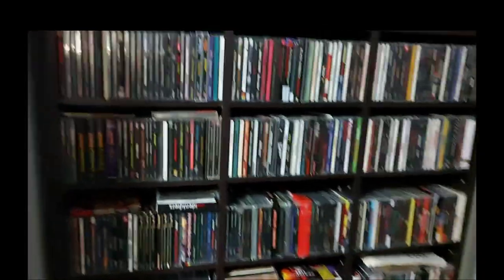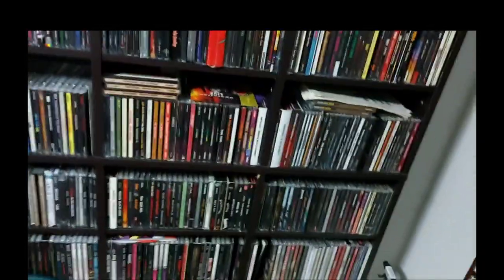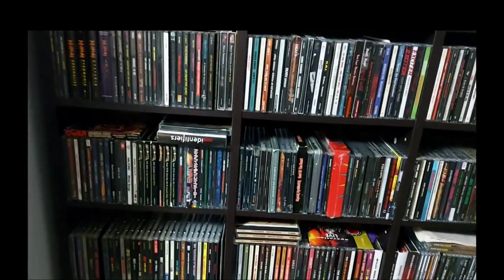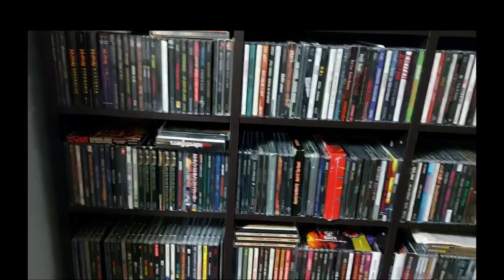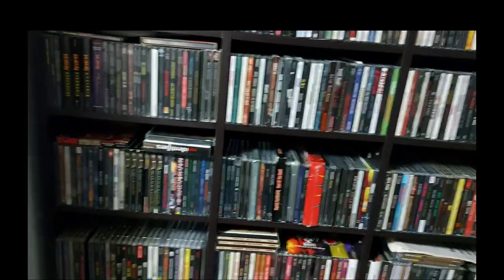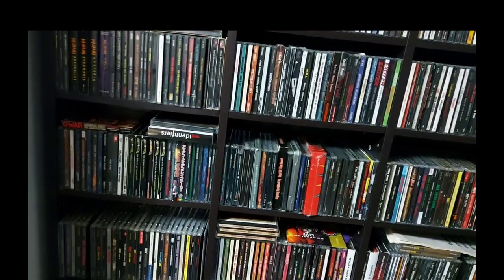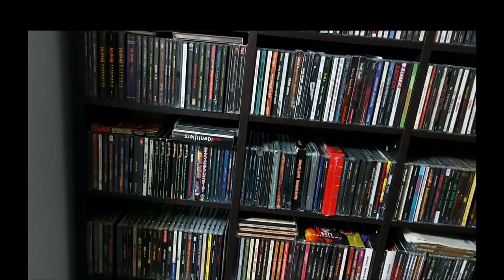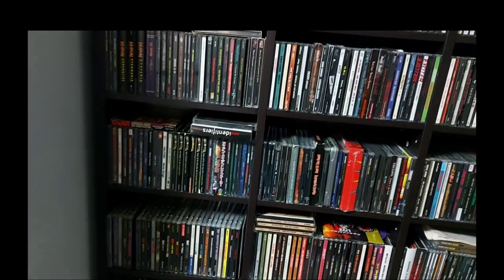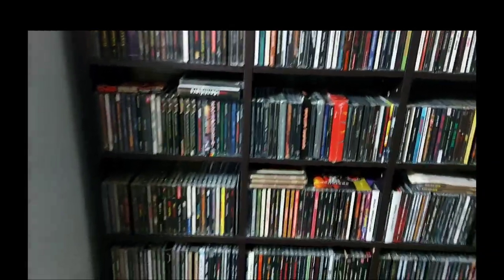Let's see what we got here. Metal. This is all metal CDs. And I've slowly been reducing the size that I have. The amount of metal CDs, I've been trading a lot because metal CDs in my area go for a premium. People collect them, and they still command top dollar. Or if you're trading, they're the most desirable things people want in trades. In my area, that's what it is, metal.